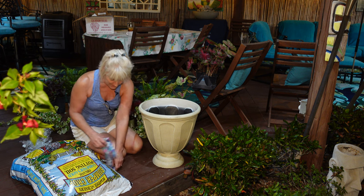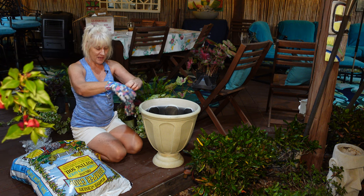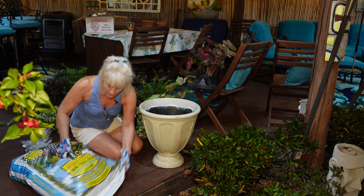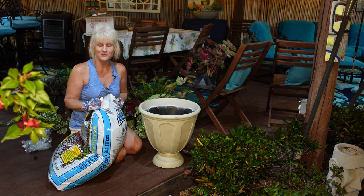So I'm going to get my gloves on real quick so I can open this bag of dirt. I got a couple of fresh bags of soil, and I'm going to open this up here. This is like my favorite time to work during the day.